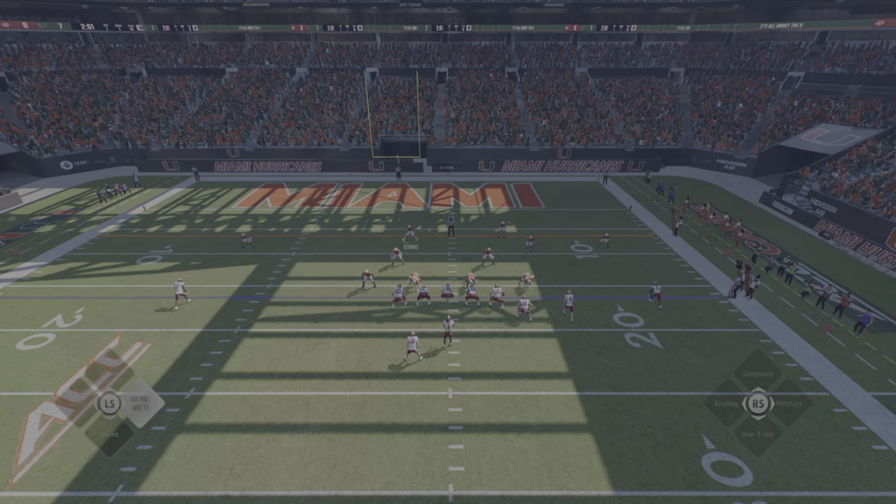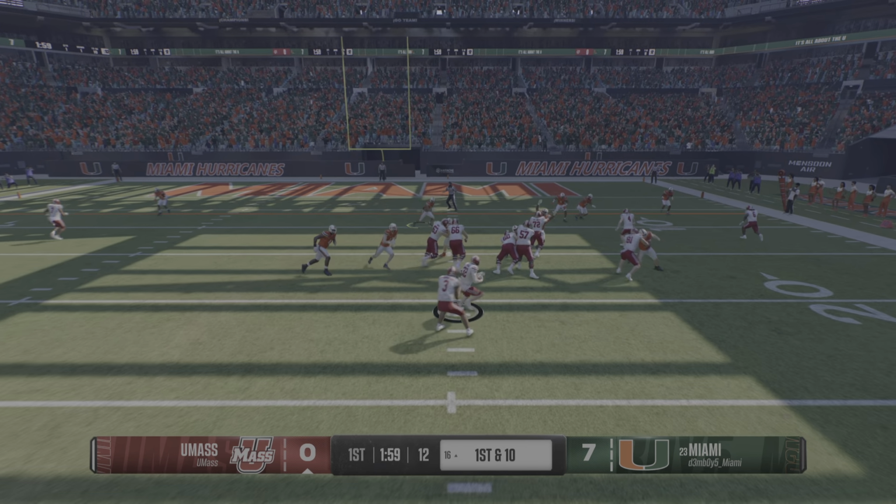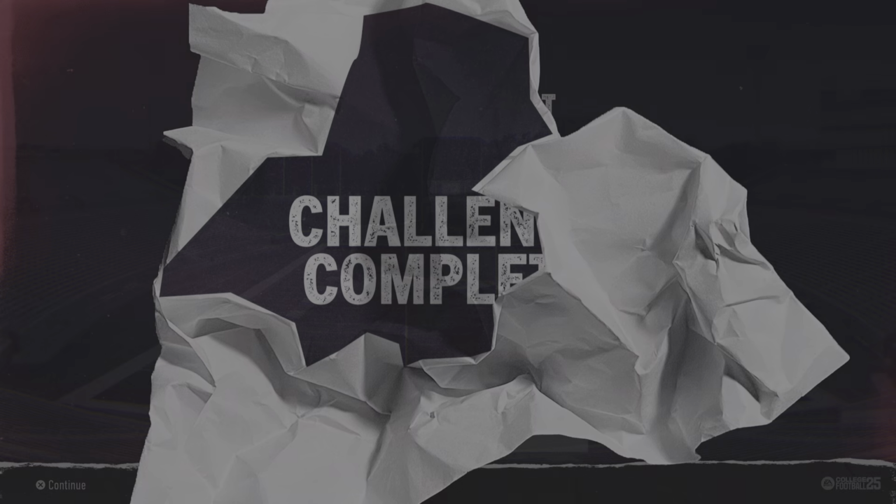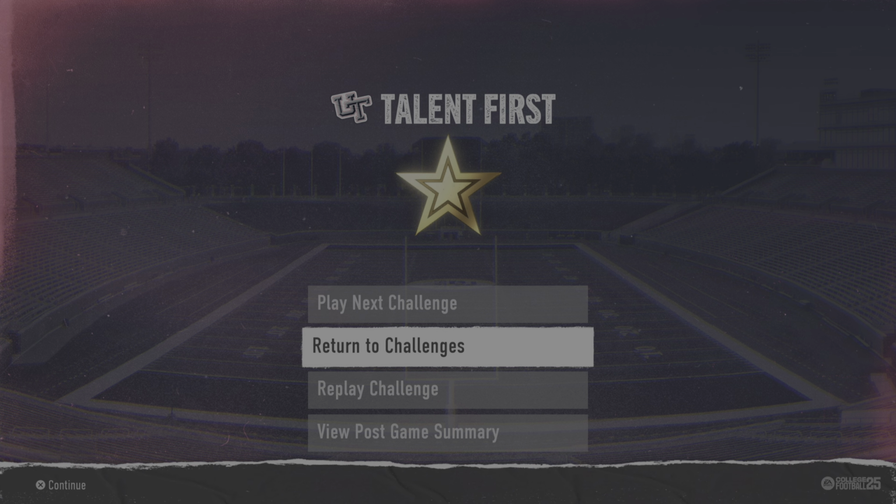Well, this guy's not easy to bring down. They just throw him a simple hitch pass, but he's got so many moves out in the open field. You've got to get a lot of hats to the football to get that guy down, prevent him from scoring on big plays.